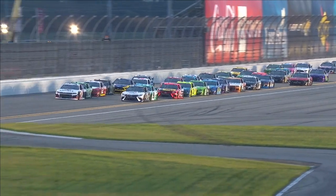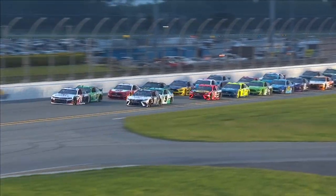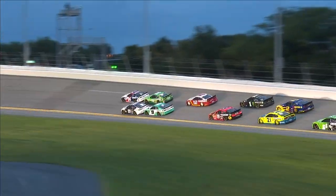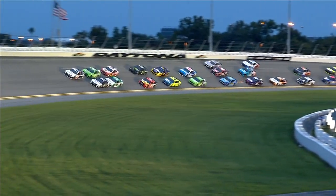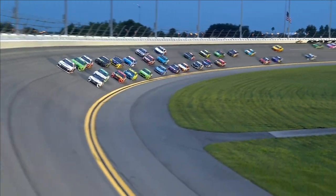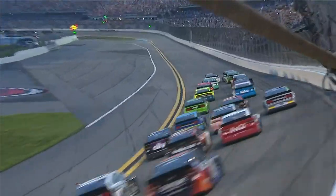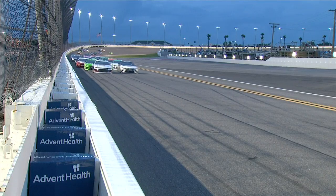Stacked up 2 by 2, all lines pushing. A great push from the 18 and the 9. William Byron getting shoved out into the lead just momentarily. They separated. Once they got side by side, that side draft actually separated those cars. They were pushing and that just pulls them apart.